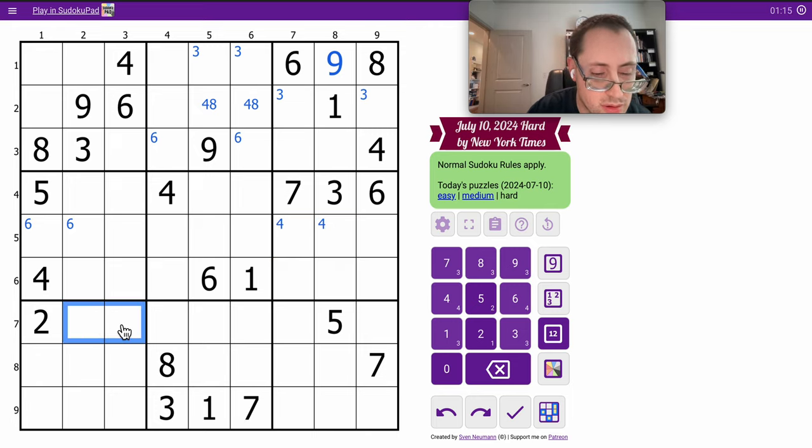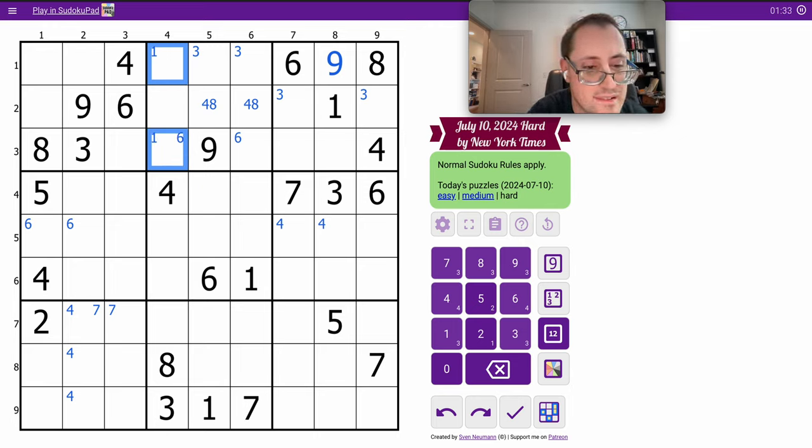On the bottom rows, I get a seven in row seven. Now I think I have two columns. I get a four in column two. Beyond that, I have 852936. I'm done. In the middle columns, I get a 1 in column 4, but that's it.